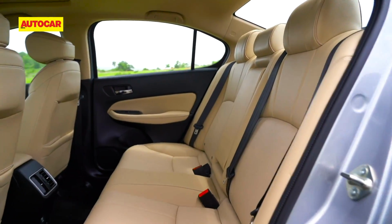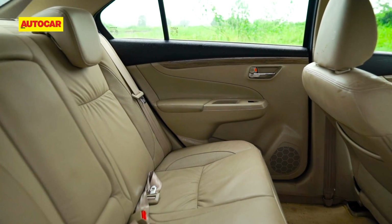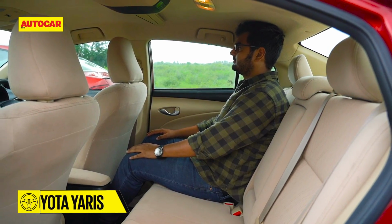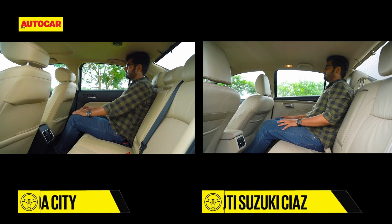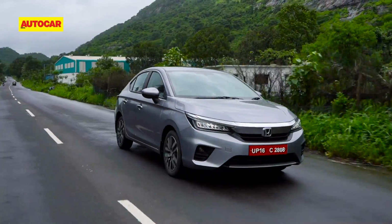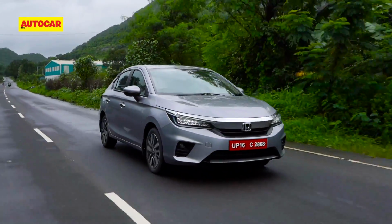We can't talk about sedans and not talk about the rear seats, can we? 5 feet 11-inch tall Nikhil was the judge for the rear seat space and found the City and Ciaz best on legroom and the Verna the tightest of the competitors. Here's more on what these cars are like from the back seat.